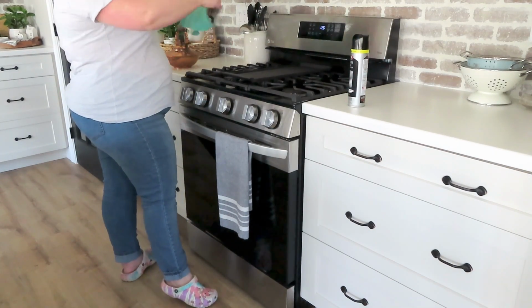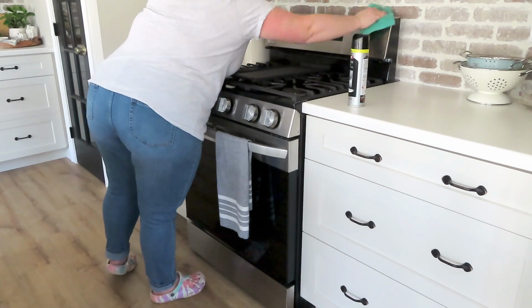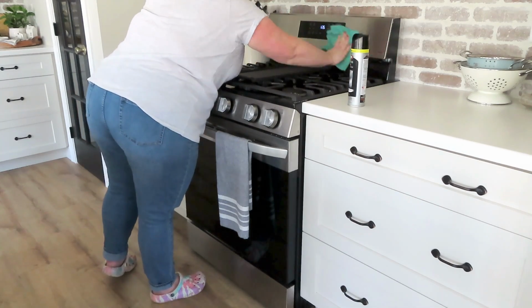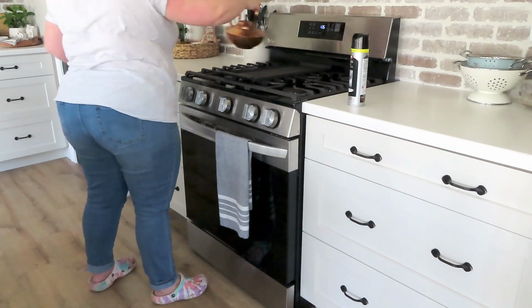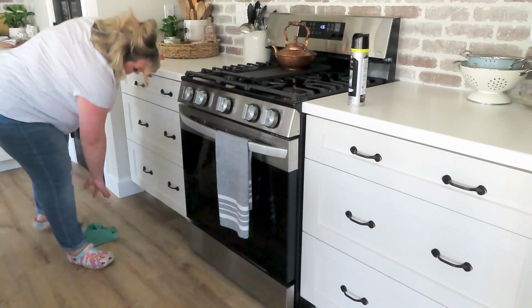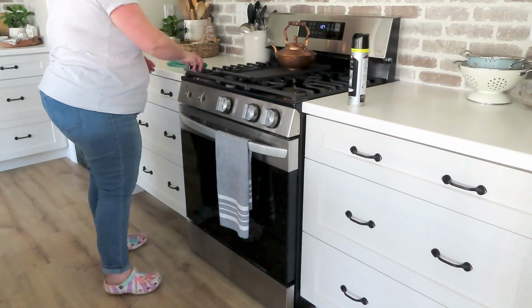The one thing that never really gets dirty except when I'm using it is the stove, and that's because nobody cooks but me. My husband does cook sometimes, but the fridge and the dishwasher definitely get really gross because my kids help with the dishes and putting those away and refilling the dishwasher, and they're definitely in the fridge all the time.